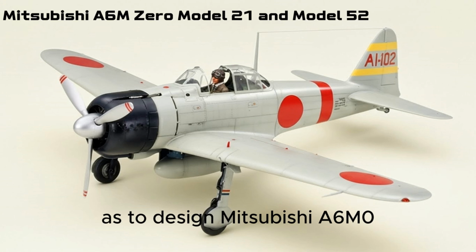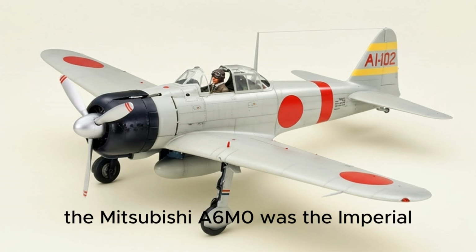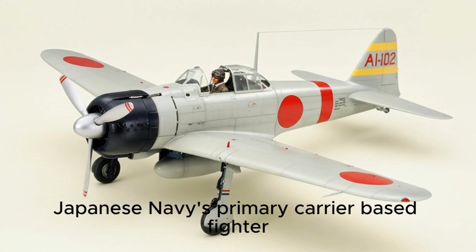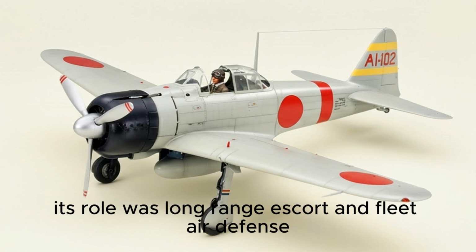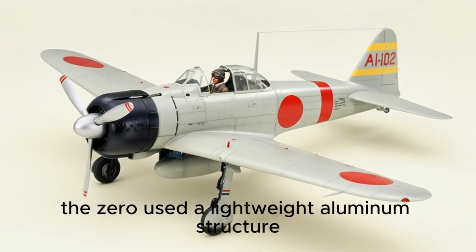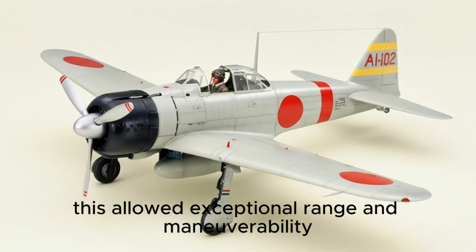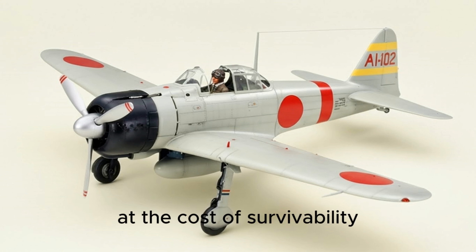Mitsubishi A6M0 Model 21 and Model 52. The Mitsubishi A6M0 was the Imperial Japanese Navy's primary carrier-based fighter. Its role was long-range escort and fleet air defense. It was engineered around extreme weight reduction. The Zero used a lightweight aluminum structure. It omitted armor protection and self-sealing fuel tanks. This allowed exceptional range and maneuverability at the cost of survivability.